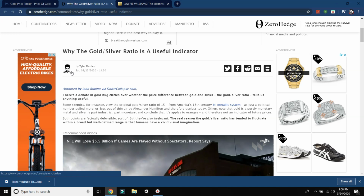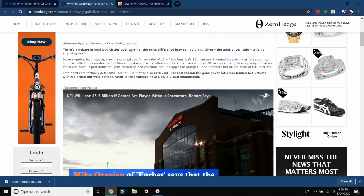Historically, the ratio is around 16 to 1, so I don't see why the ratio would jump much more than that, because that's what it comes out of the ground. There's about 16 times more silver in the Earth's crust than there is gold. So you would think the ratio would be around that, right? Well, you're wrong. The gold to silver ratio is still sitting at over 100 to 1, meaning that silver is extremely undervalued. So anyways, let's jump into this article and let's see what it has to say.